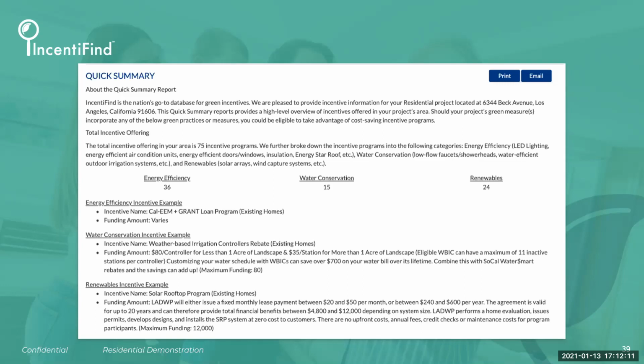And that could lead them to want to explore further what other kinds of incentives are available, so that they can have full and complete information about what they have access to for a particular project.